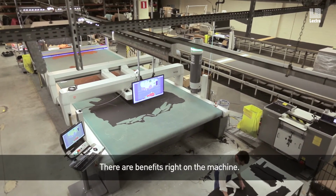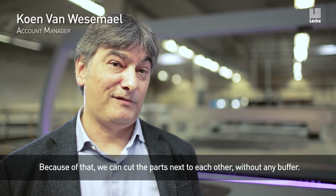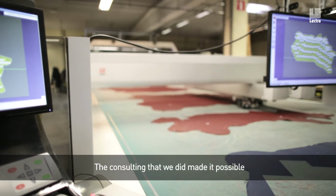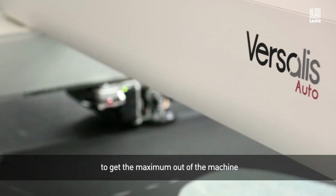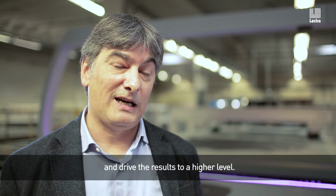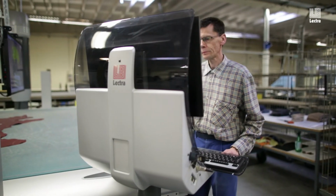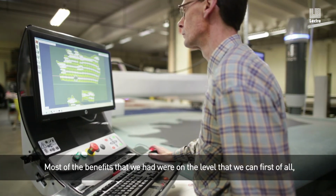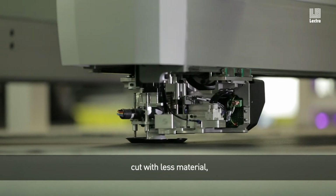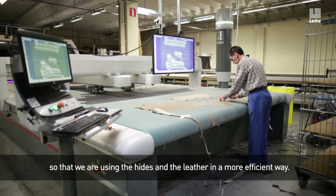There are benefits right on the machine. For example, better cutting quality. Because of that, we can cut the parts next to each other without any buffer. The consulting that we did made it possible to get the maximum out of the machine and drive the results to a higher level. Most of the benefits that we had were on the level that we can, first of all, cut with less material, so that we are using the hides on the leather in a more efficient way.